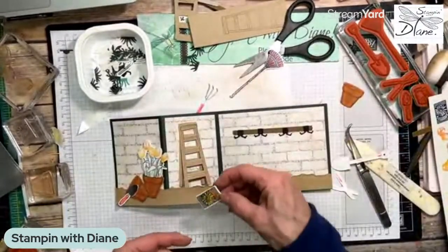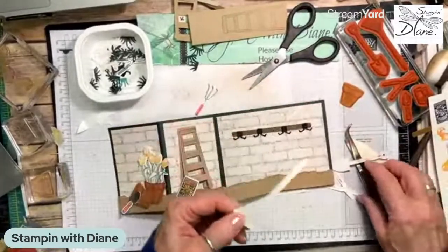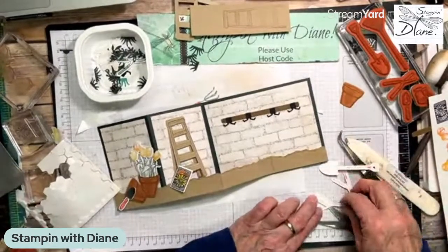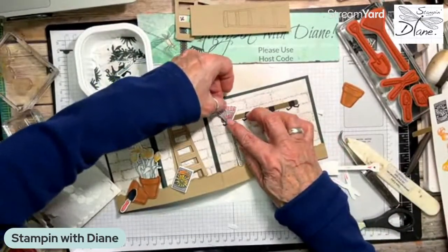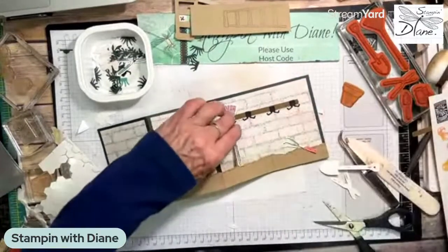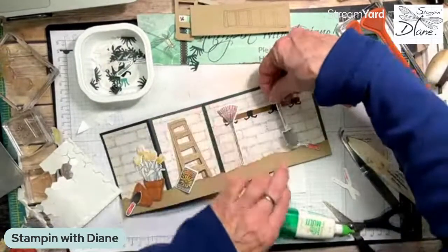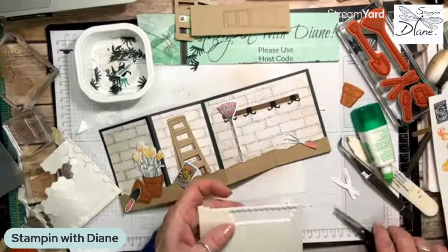Now we can go ahead and have our seed package go right about there. So I think what I'll do is I'll go ahead and put my tools on here. And then from there, I can figure out. This is going to go right here. And I am then going to also glue on the back part of this because I don't want it flipping and stopping the card from closing. Like that. Shovel's going to come down here.